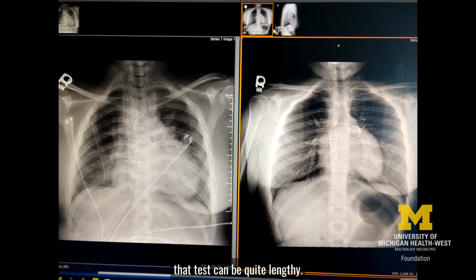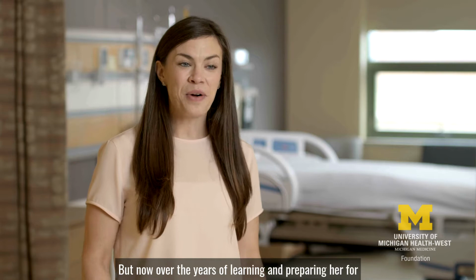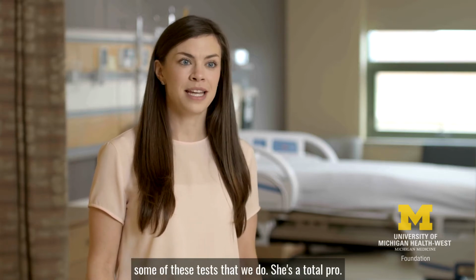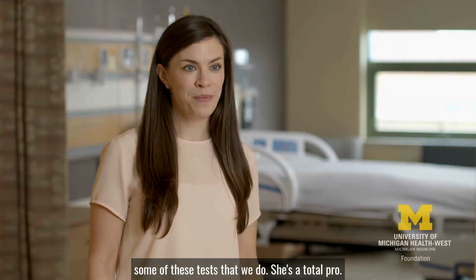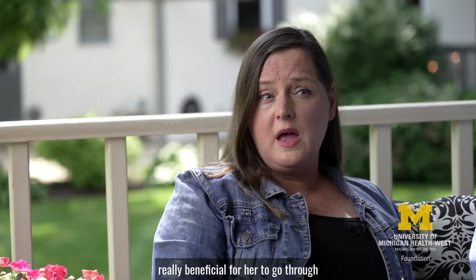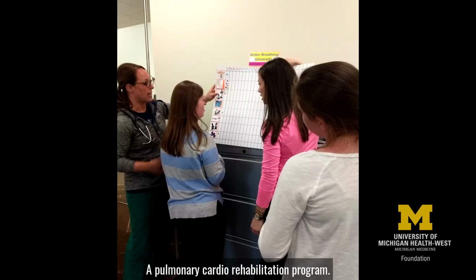That test can be quite lengthy. And for Hannah, that used to be pretty difficult. But now, over the years of learning and preparing her for some of these tests that we do, she's a total pro. 3 years before Hannah's recent heart surgery, Dr. Grifka thought and felt that it would be really beneficial for her to go through a pulmonary cardio rehabilitation program.